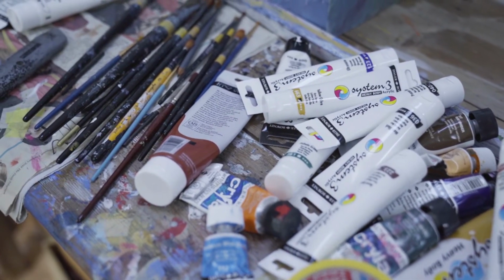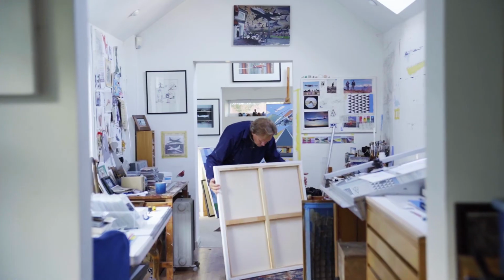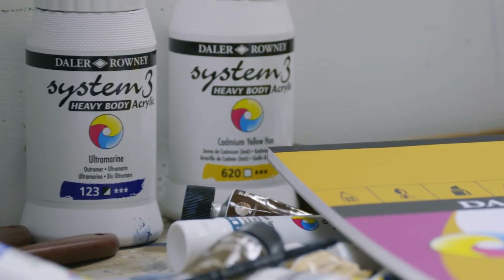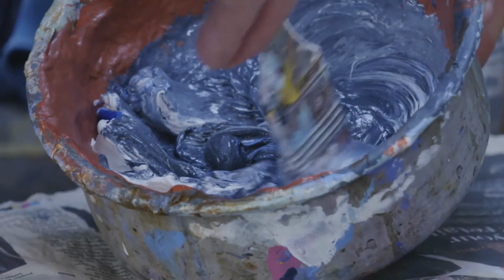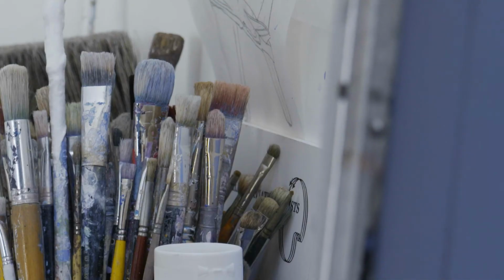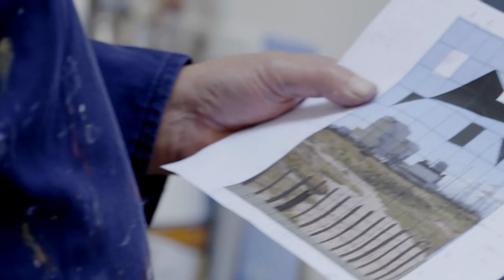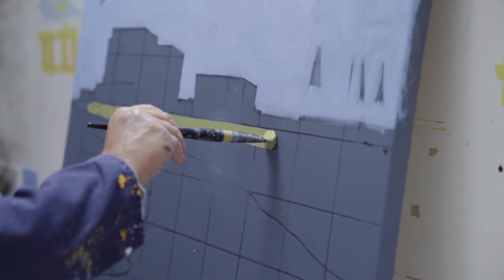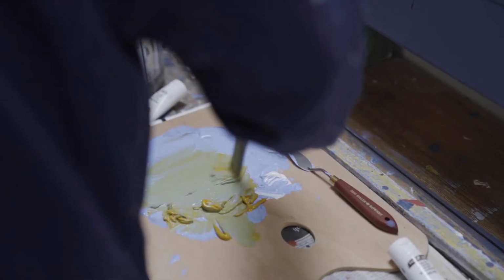My favourite choice of materials now, by far, is working with acrylic paint. I like to use System 3 heavy body paint. When you squeeze it out of the tube, it just looks nice and the consistency looks lovely and creamy. The colour ranges are extensive. I do like to layer the paint. Eventually, to end up with a finished piece, you've got to put paint on paint. And the Daler-Rowney acrylic paint I find absolutely perfect for that purpose.